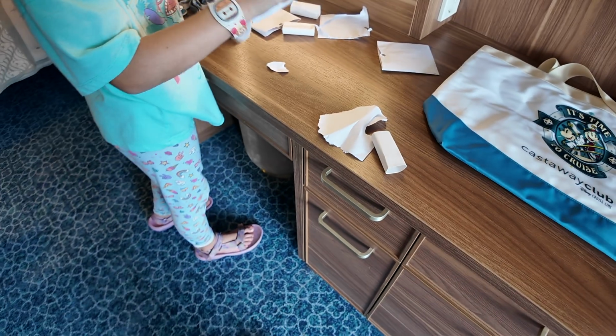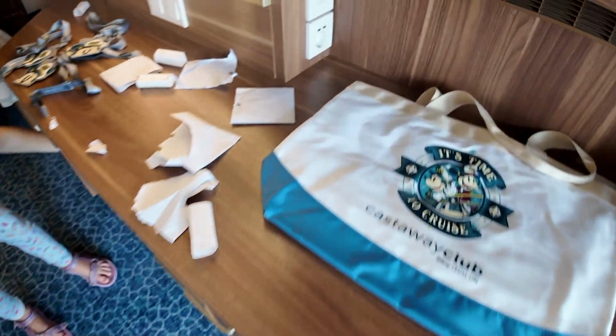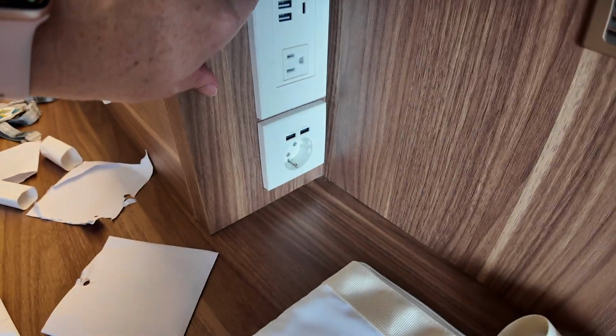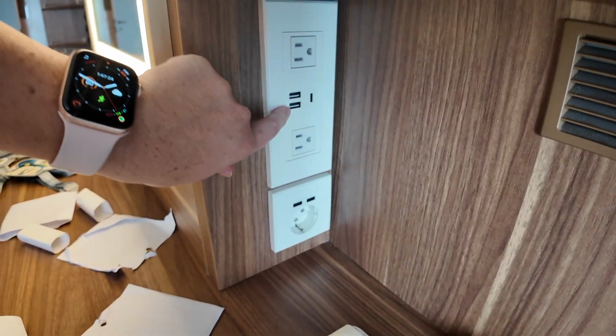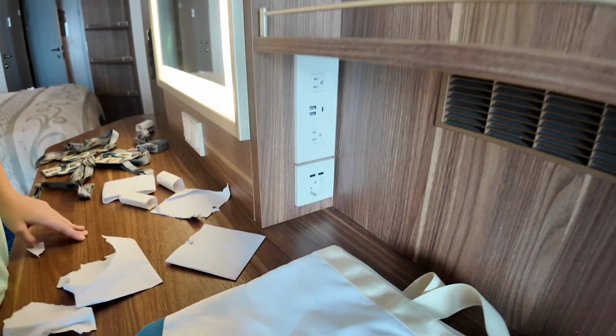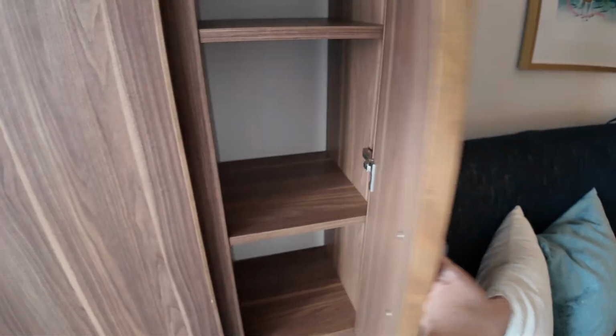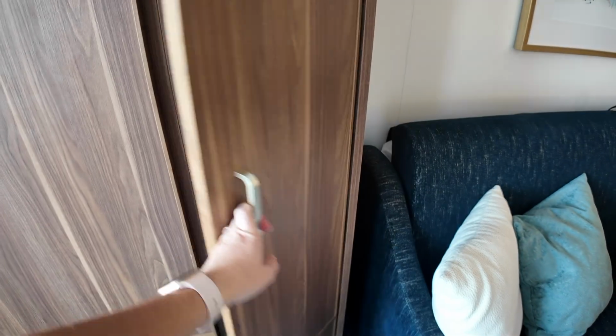Ava's going to make a big mess. Oh, they do have a little seat here for you to get ready. And then look at all of your charging ports here. So they have USBs and then 2 plugs and then a converter and then 2 more USBs there. And I believe Tyson charged his somewhere. When the bed's pulled out, I think there's a charging port there too.